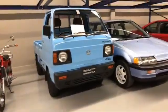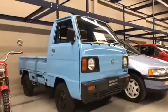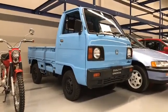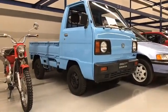So guys, we're going to continue. If you guys are just joining us, we're playing a game. The game's called name this Honda. So go ahead and name this Honda. It's not super old school, but you've probably never seen one on the streets because it was never sold in this country.